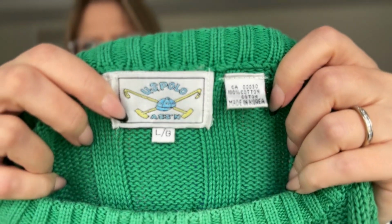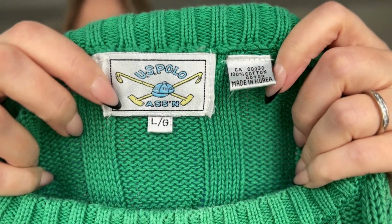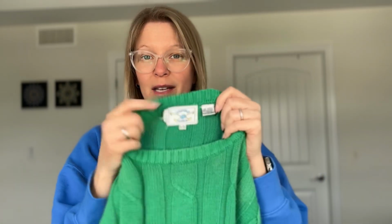And this is the tag. Now, I found this tag, and someone was selling it for over $200. And I could not find any more information on this tag. I can't tell if this is a vintage US Polo, because I couldn't find many of these tags. And when you did look up vintage US Polo, it was not this tag. It was coming up blue tags.